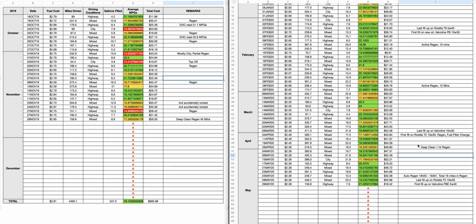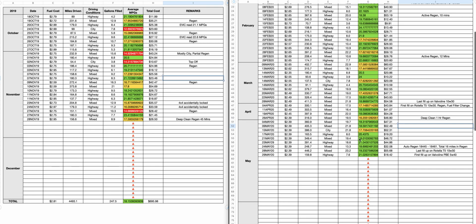I don't know. And then on Rotella T5 10W30, not really a whole lot to say because a lot of it was mixed driving, not a lot of highway driving, but the very few highway drives I did with the T5, I got 20.4 miles to the gallon, 21 miles to the gallon here. But I'm excited to see what the Valvoline Premium Blue Extreme is going to get me.